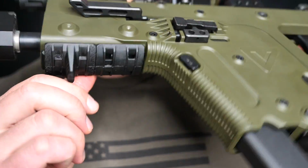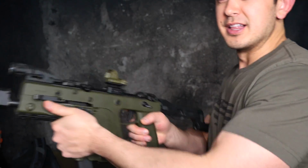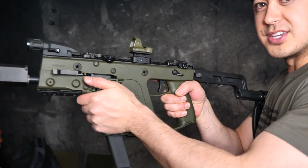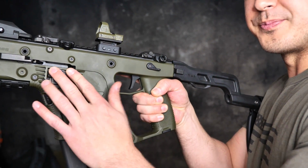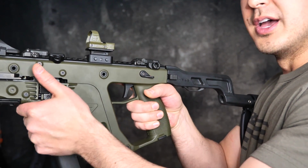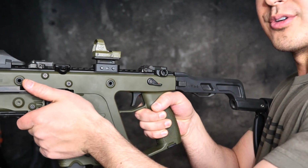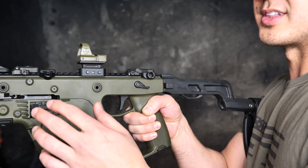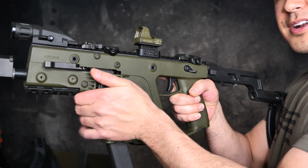So this is the little Magpul hand stop kit. I prefer this because you can grip the Vector like this if you want to. There's some ridges here, but the problem is if you grip it like this, you want to grip it like this, which means your hands are falling right here, which is no good because this is the bolt hold open, the bolt catch and the bolt release. So depending on if you're squeezing the front or the back, you're either going to be locking your bolt back every round, which you don't want to do, or you're going to be forcing it in a way that won't allow your bolt to lock back on the last round. Then you've got to rack it and chamber it again. So this is kind of weird, kind of sloppy.